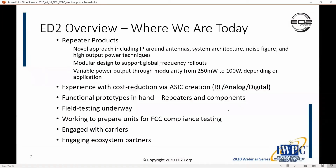And so next, we want to just say where we are today with our products. So we feel that we have a novel approach, including IP around antennas, system architecture, noise figure, and to get high power. We have a modular design in order to support global frequency rollout. So our prototypes at this time are at 28 gigahertz, but we have the ability to change that to any frequency. We also have modularity in our output power. And we also have a lot of experience with cost reduction via ASIC creation with both the RF, analog, and digital domains. So that's going to be a key factor in getting the cost down.